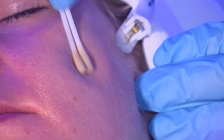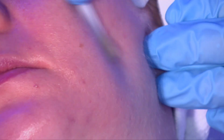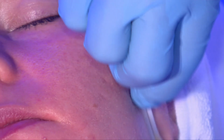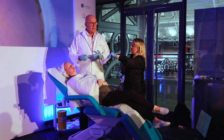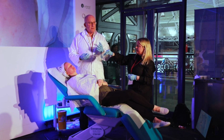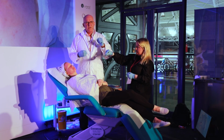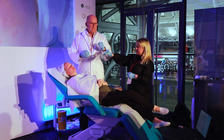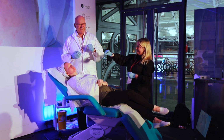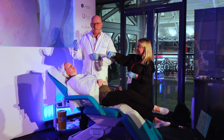By using this technique, you take the product directly from the bottle, spin it dry on the neck of the little bottle. There is no risk of putting phenol in the eyes, because this would be the worst that could happen during a phenol peel. Phenol is a strong protein-coagulating product, and if you drop phenol in the eyes, you coagulate the cornea, which is a very bad outcome. It never happened as far as I know, but it's a theoretical problem.